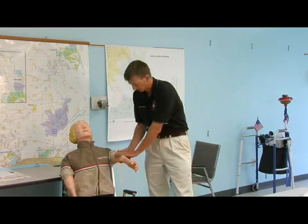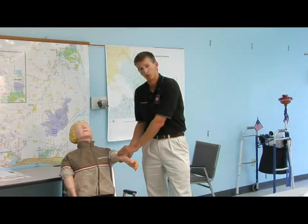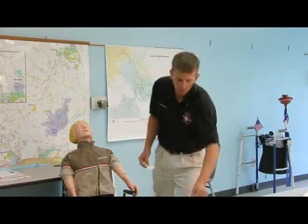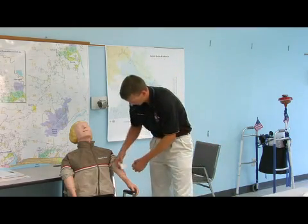Hopefully this is clean and sterile. Make sure the bleeding is slow. Again, if it's a lot of bleeding, we might have to call 911 or seek more help. Once we get this on there, we'll have the patient hold it for us, and then we can go back and wrap it up so it'll stay on there.